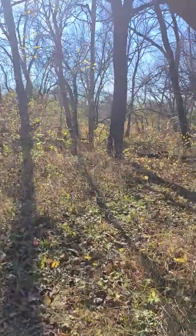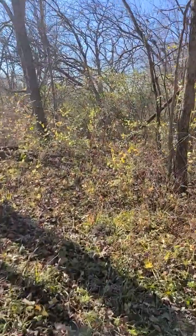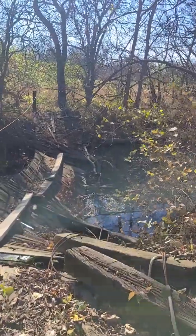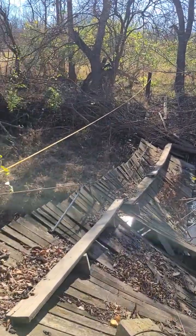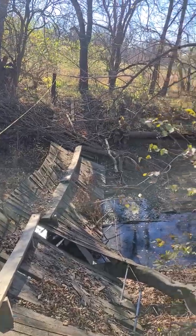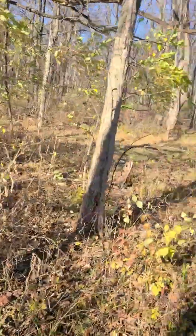What we got going over there? Something looks weird over there. Oh yeah, that's that bridge. The bridge of death. So I suppose that you can cross on it, but I'm not willing to test it. I'm too old for that stuff.